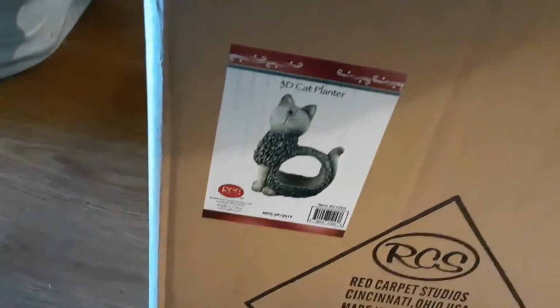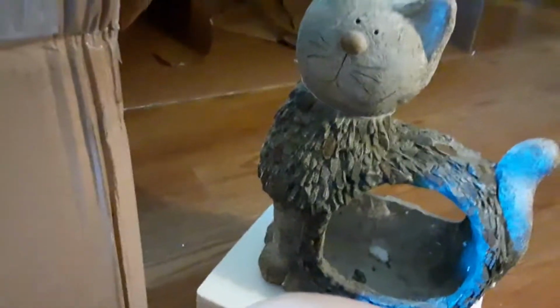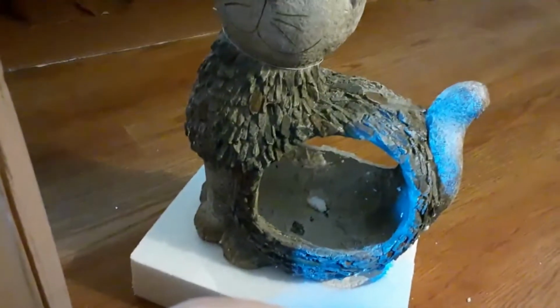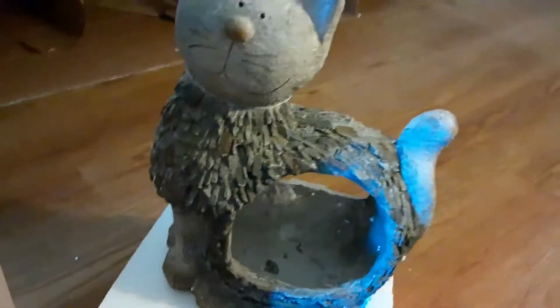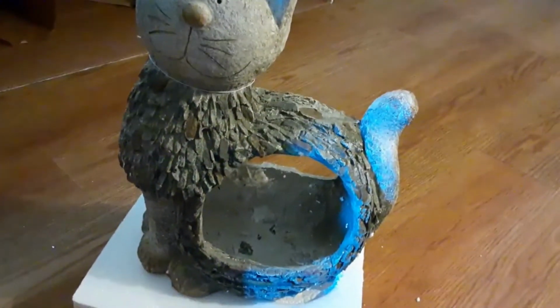A 3D cat planner. Carla, that is so cute. I'm going to have to find a flower that's not toxic to the cats and put in it. Oh, I don't want to put this out on my porch. I'm going to find a place in here to put it. I got to find a little flower. If anybody knows flowers that are not toxic to cats that I can put in it.